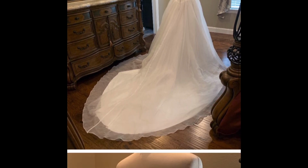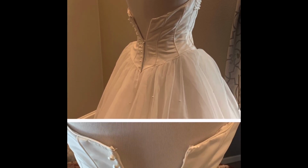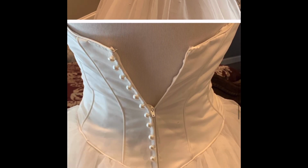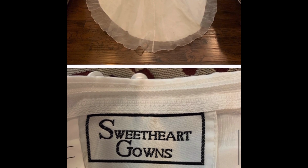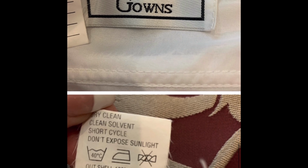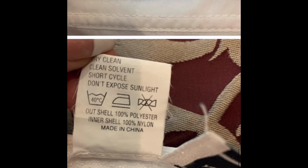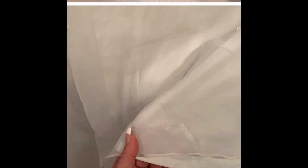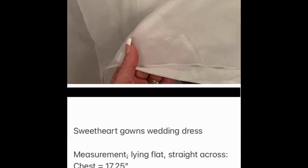I provided the measurements. I took pictures of everything that I could. I put that it has been freshly dry cleaned. There were a few flaws, a few beads were missing, but they could easily be replaced, and there was a small rip in the train. The key is to really look over items, and if you see any type of flaw, just put that in the listing so that the buyer knows that before they receive it. And often those items will still sell really well, maybe at not quite as high of a price, but they will still sell.